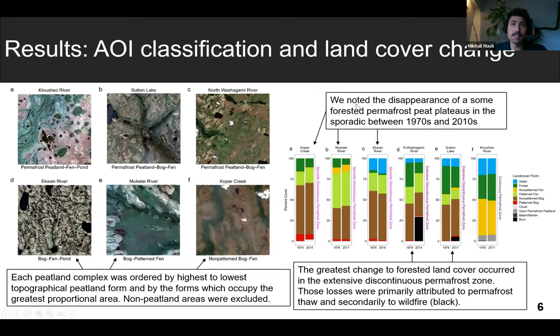So then results two, this is the part where we classified our six smaller areas of interest, each of them, again, with that historical air photo from the 1970s, and then the modern-day satellite image. We compared and contrasted how their land cover proportions were changing. And for this particular work, we used forest cover as at least somewhat of a proxy of forested peat plateaus within this landscape. Although it should be noted that there are definitely upland forests as well, which are permafrost free within these landscapes.